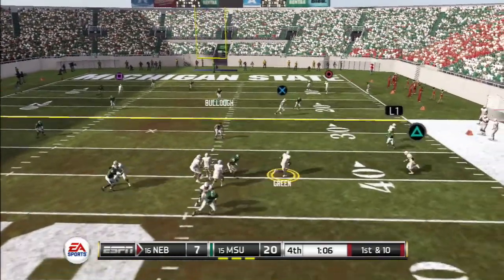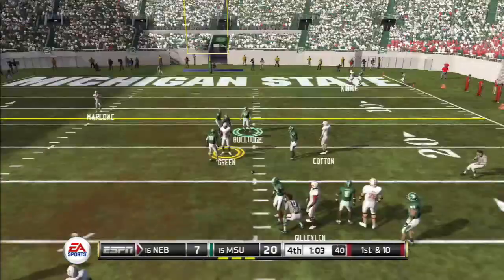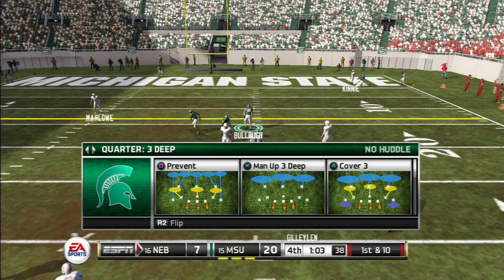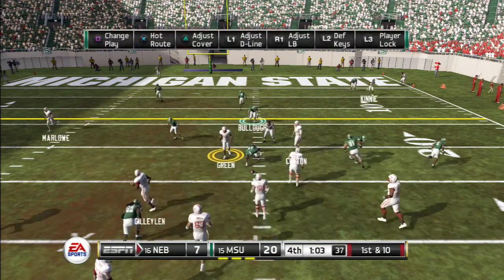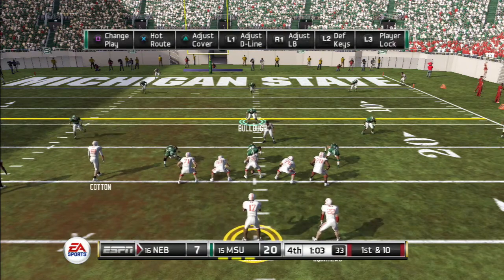Green steps back to pass. He's at the 30. He's taken down at the 24-yard line. It's always a snap decision when you decide to tuck it and run. On that play, it was definitely the right move as he got the first down after a nice gain.